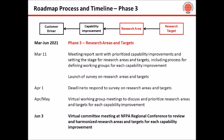At a mutually agreeable date and time in either April or May, each of the working groups will meet to review their information and to discuss and prioritize the research areas and targets for their capability improvement. We'll collect that feedback from each of the working groups, and we will use it to create a focused agenda for our third and final virtual committee meeting on June 3rd.